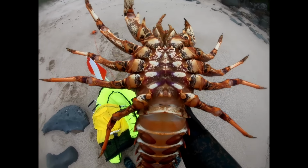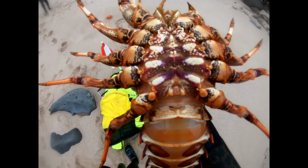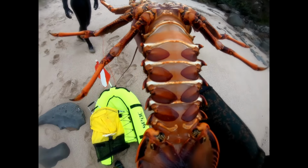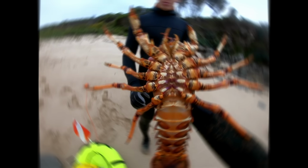Absolutely divine. Male, you can tell it's a male by these little nodules. They will be on the 5th set of legs, and in a female, they're going to be on the 3rd. Plus these little flappers down here, they're going to be much smaller on the male. Now I'll give the fish to the respectful catcher.